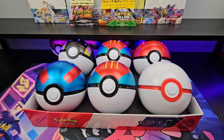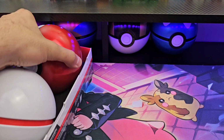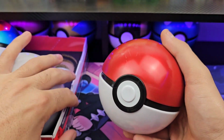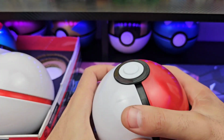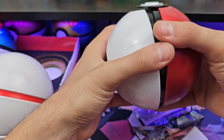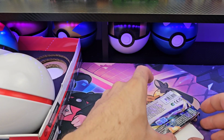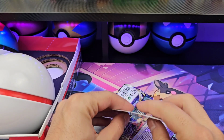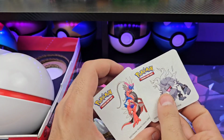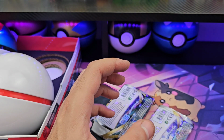Alright, let's slide this over because we've got some room for any pulls. And let's pull some fire. Alright, let's start with the OG Pokeball. So, packs should be the same in all of them, I think. And the stickers should be the same in all of them, I think. So, what, Dondozo and... Oh no. Okay. Annihilape and Coridon. Cool.